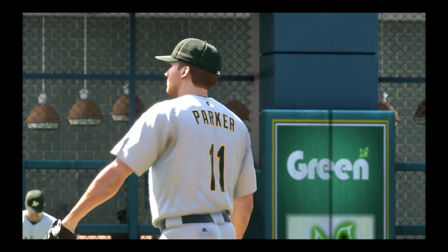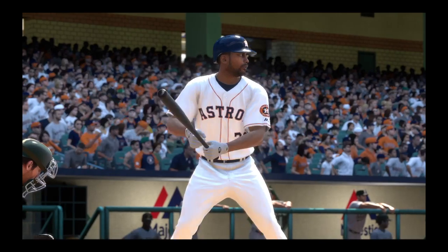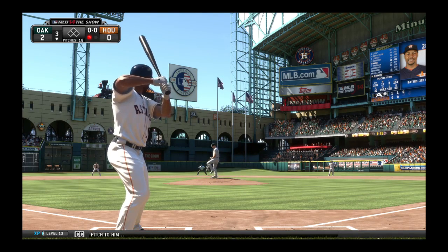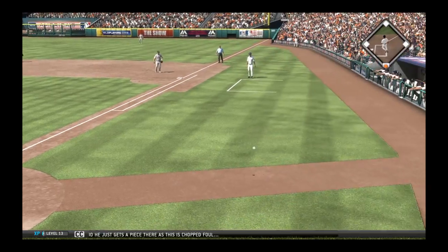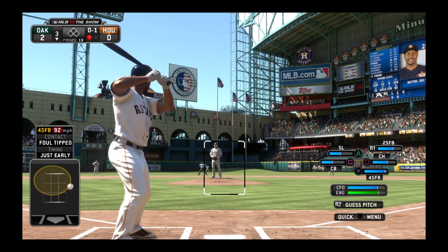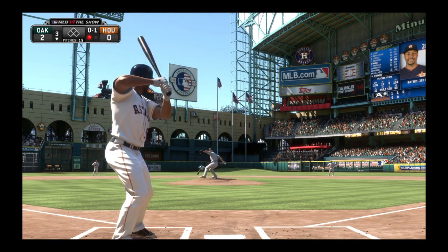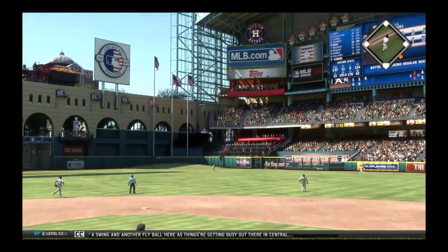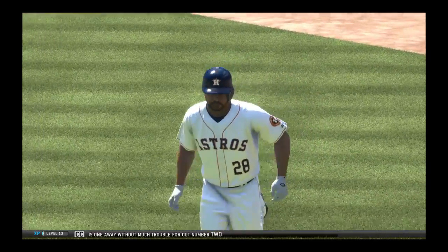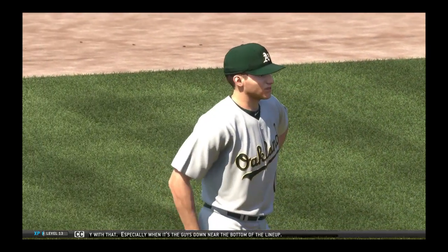Batting 8th, right fielder, L.J. Hose will stand in for the first time here. Here's the first pitch to him. And he just gets a piece there as this is chopped foul. Now a swing and another fly ball here as things are getting busy out there in Central. And Crisp will put this one away without much trouble for out number 2. And if these guys want to keep hitting fly balls, I think he'll be happy with that. Especially when it's the guys down near the bottom of the lineup.